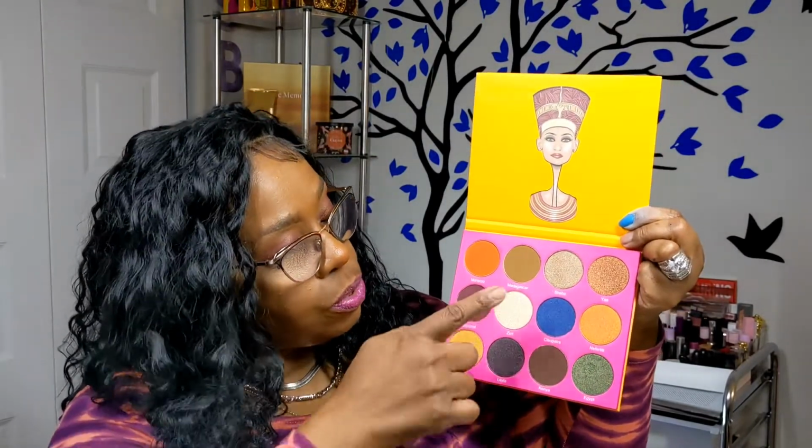The shades that I used are Madagascar, Morocco, Jezebel, and Sheba, right here. Those are the shades that I used to create this eye look, okay? So they are just beautiful. So pigmented, all right? If you really want a lot of color, pat it on and then blend it out. Just make sure you pat it on heavy and then blend it out. Gorgeous, gorgeous, gorgeous. And they are long lasting. See, I can tell you from experience because this is what I used today.